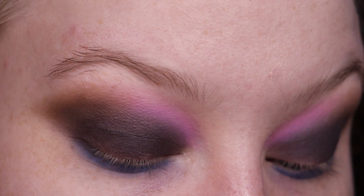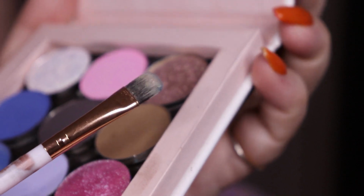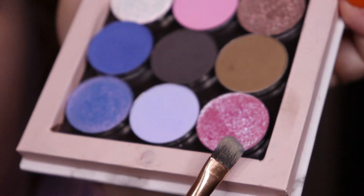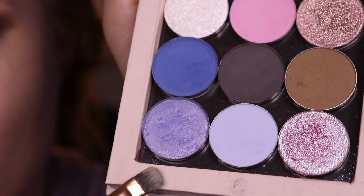I just added glitter glue all over my lid and to my inner corner and lower lash lines. So the plan is to use Lucky here for my outer part of the lid. Then I'll use Creampuff Cuddles for the inner corner of the lid, and this one for the inner corner, and this one for the lower lash line.